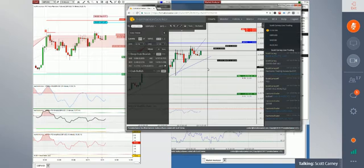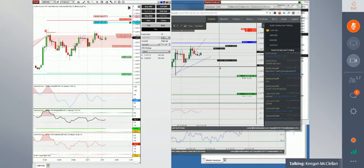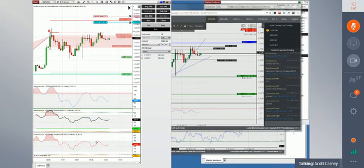RSI is now really close, within shooting distance of that 70. What do you have on RSI? I've got 61 on a 15-minute. Yeah, I've got 61. So it might take a few bars still for amplified to get to 70. I think we triggered at, let's see. Now that was pretty close right there, but not quite.